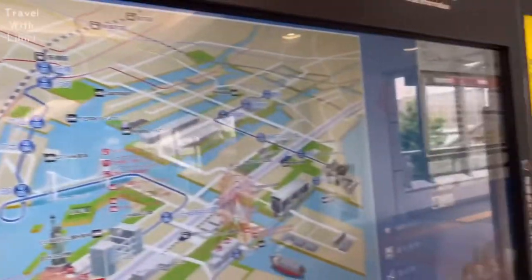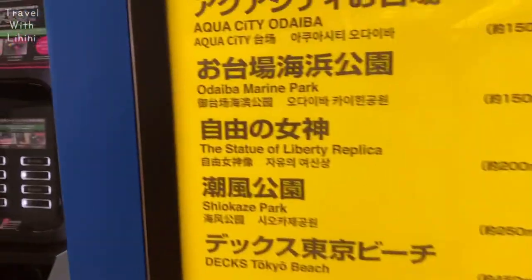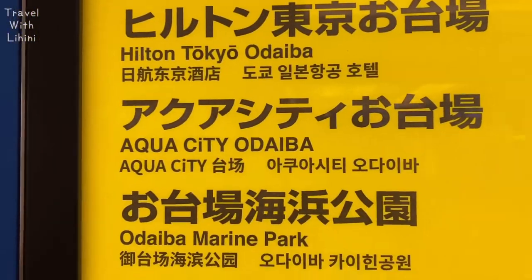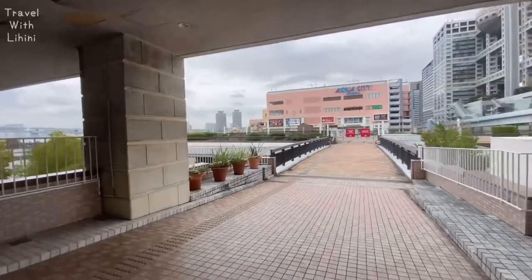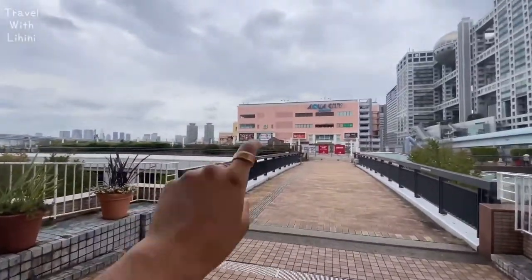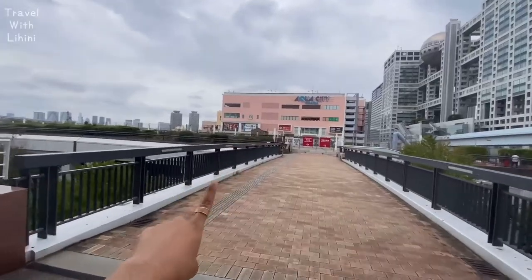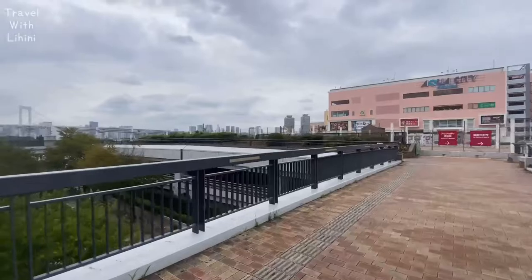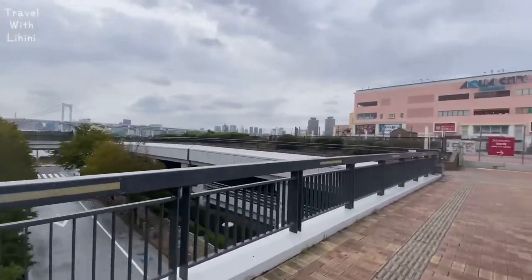To the Odaiba station, and see here they have a map and Aqua City Odaiba, that is the place we want to find. Well, guys, look at this beautiful waypoint of the Odaiba station. You can see far from here the Aqua City, the place we want to go to see pirates. It is very beautiful. Wow.